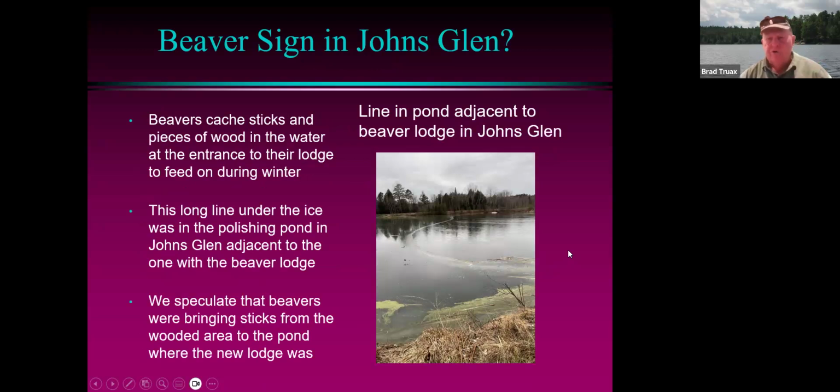The other interesting thing we found in Johns Glen, in the polishing pond that's adjacent to the one where the lodge was, we saw this long line underneath the ice. And if you look where this goes, it goes to a wooded area over here. And in all likelihood, what happened was that the beavers who live in the lodge on the adjacent polishing pond would go over to this wooded area, cache some sticks, swim underwater with those sticks, and then use them either for constructing the new lodge or for serving as their cache of food for the winter.